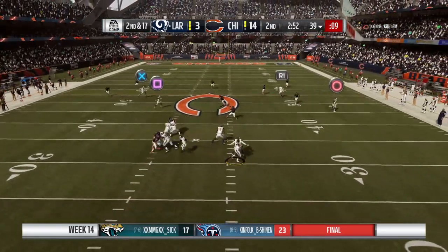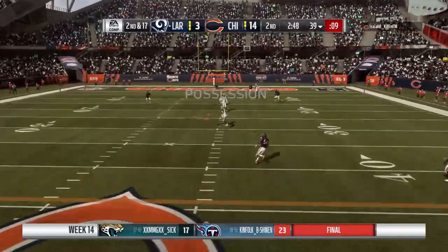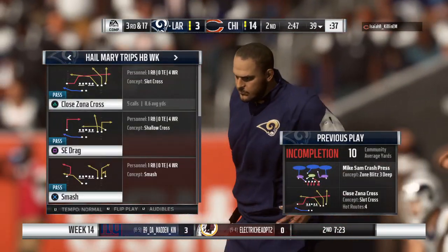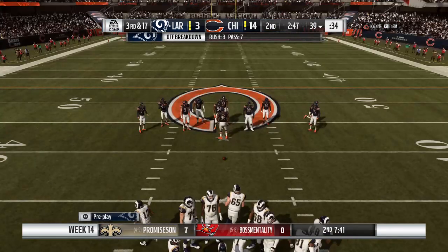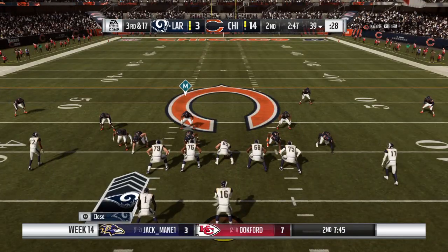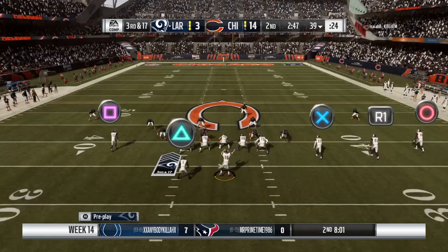A shotgun snap for Goff. He's letting it fly for Cook. And incomplete there. A nice hit jars the ball free and brings up third down. Even without a ton of pressure in his face, it just shows how difficult it is to pick apart this defense. Those guys are sitting back, and they're not playing receivers as much as they're playing the eyes of the quarterback and when he delivers the ball.